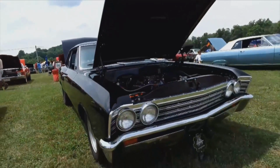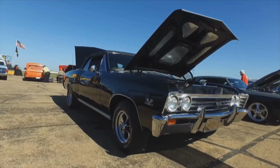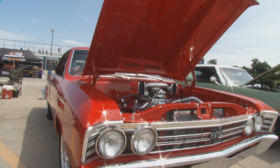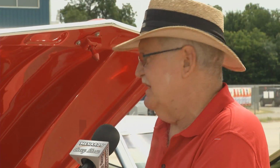Let's keep talking Chevelles. Take a look at a 67 SS owned by Henry Lidman that is Thunder Valley's winner of the OPGI Original Award. 67 Chevelles remain one of the most popular in the Menards show, but you have to look closely at this one to really understand the incredible effort put into this car. This car has just been done about 30 days. Oh, no kidding? Yeah, we finished it just about 30 days ago.